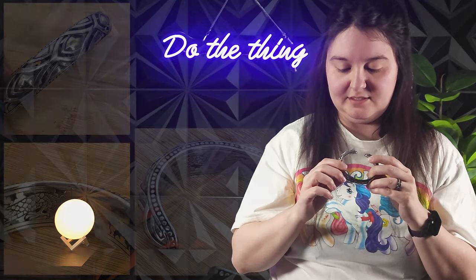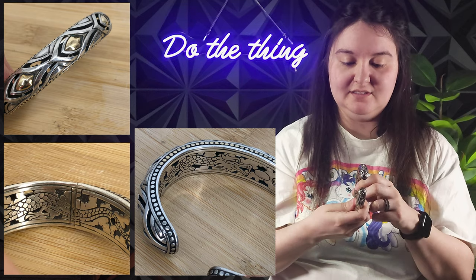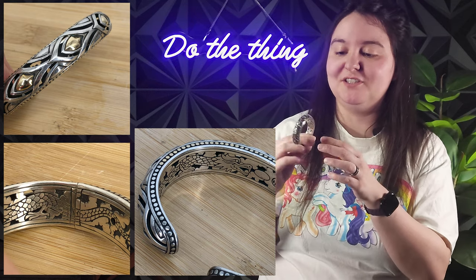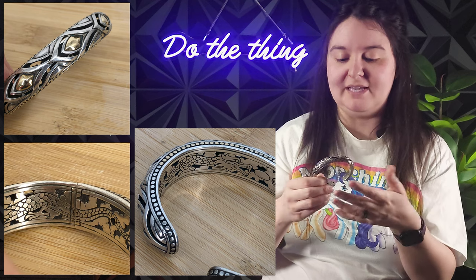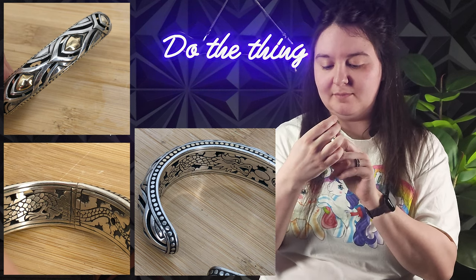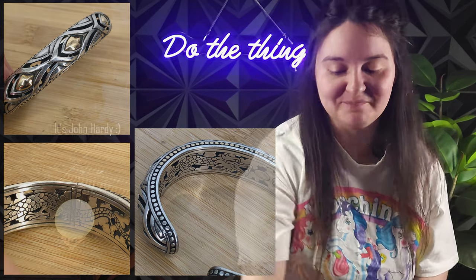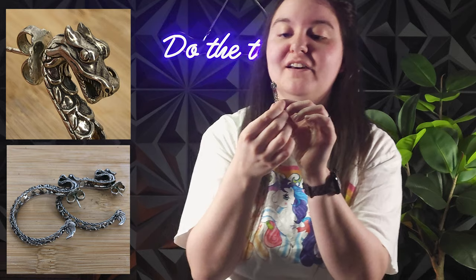Ooh. This is a bracelet. 925. Whoa, 18 karat gold in this? Oh, crap. This is a sterling silver and 18 karat gold bangle bracelet. I don't see any sort of branding, but I don't think that matters sometimes when you have 18 karat gold, does it? No. Oh my god, I love this. Oh, do these go together? Because there's a dragon on this, and this is a dragon earring. Oh my god, I love this dragon earring.